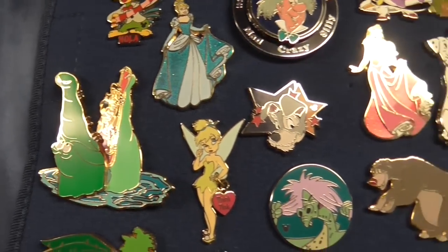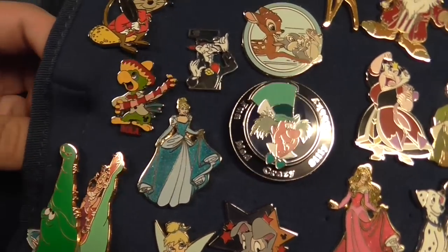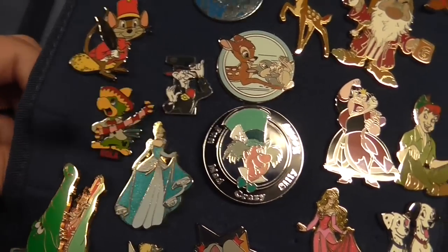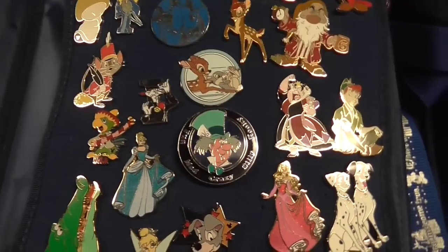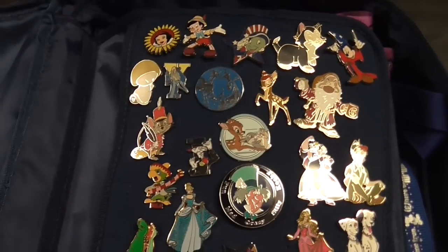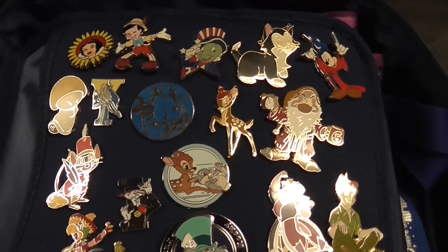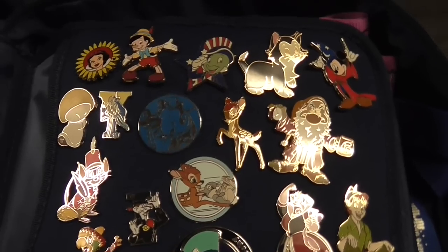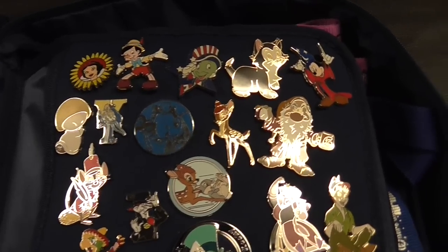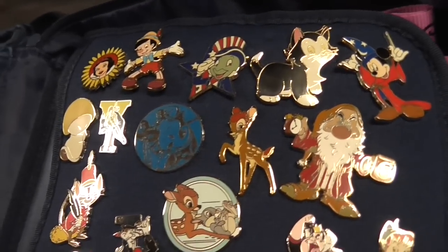And the problem is, with this pin binder, the way you have to take the backings off and everything, it was a bit of a hassle. I found myself having to move a lot of them around, because a lot of them I put in their place back in 2014, and with new ones, I had to pretty much reorganize all of them, take them out, put them back in. So these pins are pretty much in no order. If you see any form of order, it's just by accident.